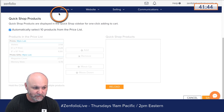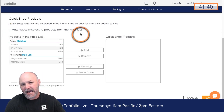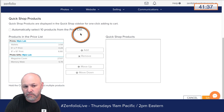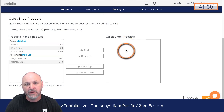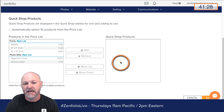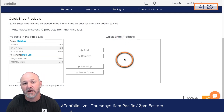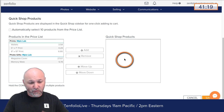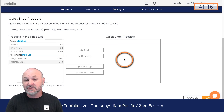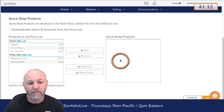All right, so what we're going to do is uncheck this option because maybe I add 15 products in here, right? Obviously, I only have 5, but if I had 15, I would want everything that I offer appearing in my Kwik Shop. Now, you can have as many products as you want in your Kwik Shop. Again, concentrating on making this price list nice and simple. So if you want to offer your clients 30 different products, you can do that. Just think that that could be a little overwhelming. So just be strategic with what you offer.